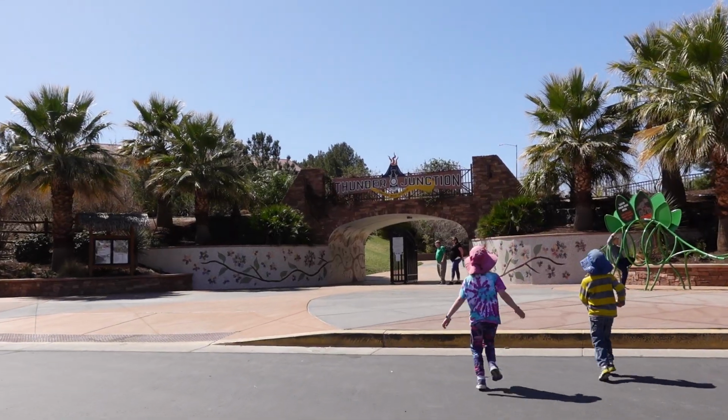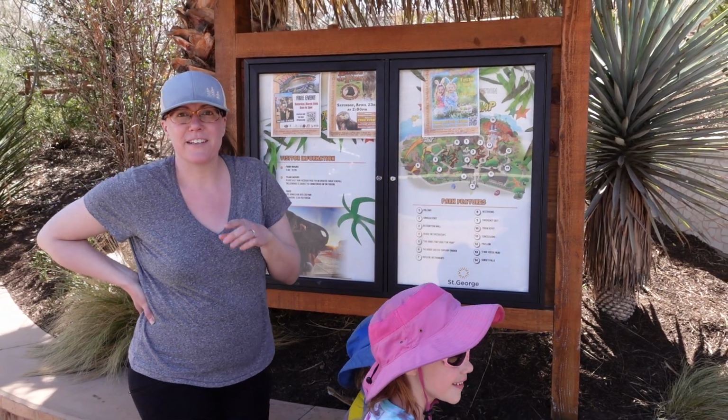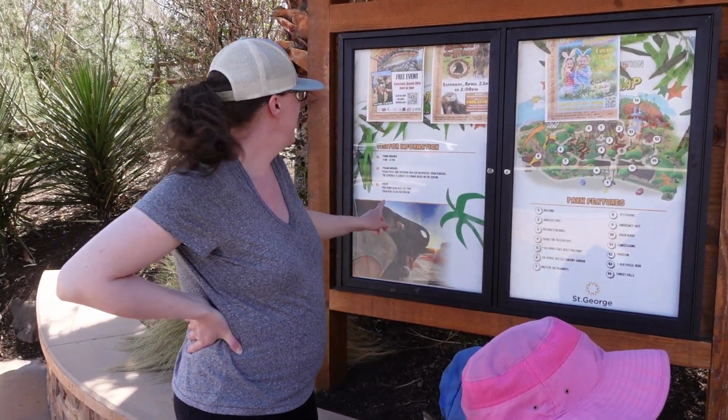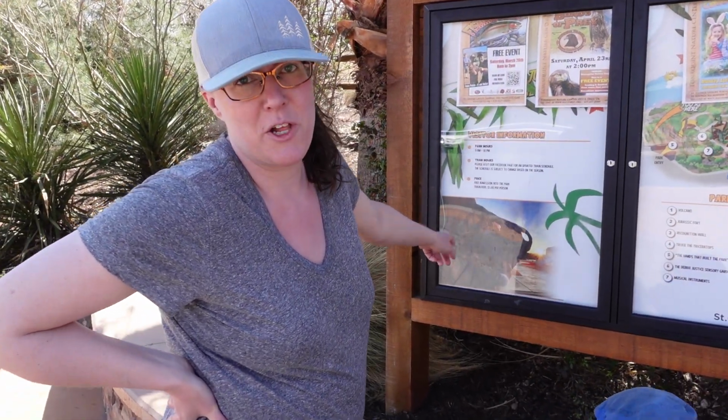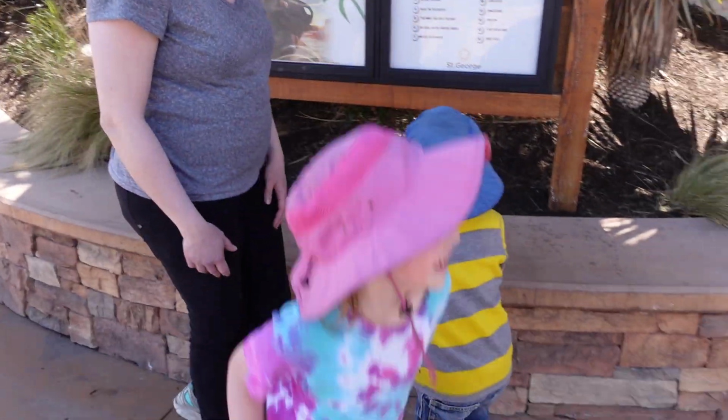We have several things on the agenda to show you today, including a couple other parks, some hikes, some red rock scrambles, amazing things in this area. We're only gonna scratch the surface, so stick with us. Let's go. The park is free to enter, and here it says the train ride is $1 per person. We're excited. All right, let's go in.